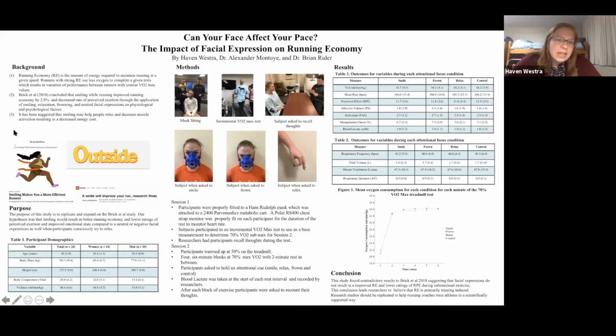So as you can see here, there were a lot of news outlets that took interest in that, and that's kind of what brought our attention to this topic. And the purpose of this study was to replicate and expand on the Brick et al. study, and we hypothesized that smiling would result in better running economy, like Brick found.